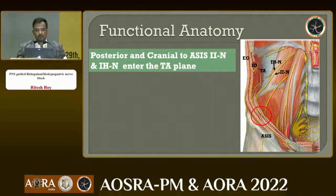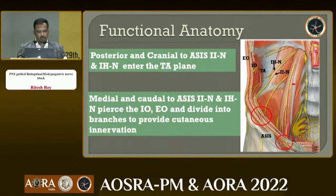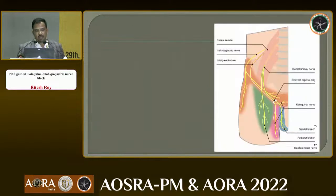The two nerves enter the transverse abdominis plane. This is the transverse abdominis plane where they lie between the transverse abdominis muscle and the internal oblique muscle. Medially and caudal to the anterior superior iliac spine, the two nerves pierce the internal oblique, the external oblique, and they then divide to provide the cutaneous innervations.